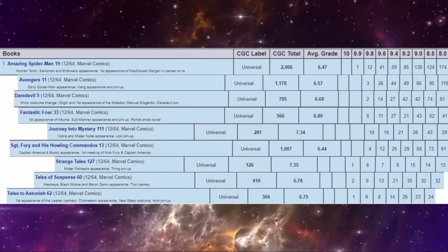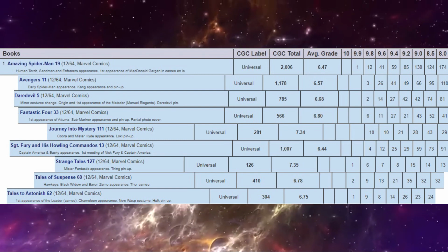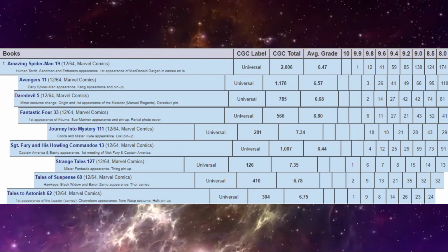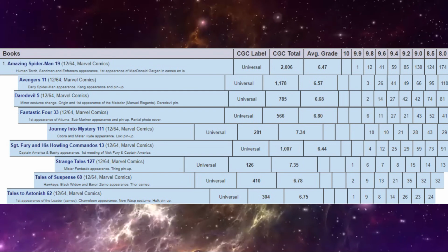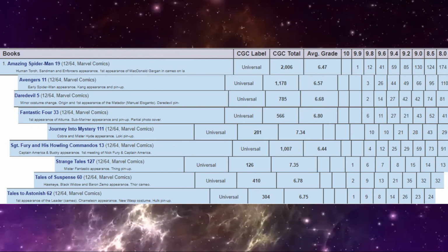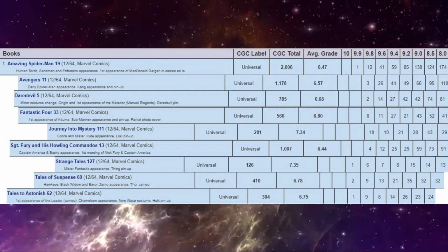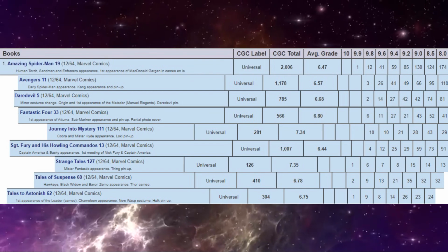We had a bunch of first appearances this month. On the low end of the spectrum, Strange Tales 127 only has 126 copies graded. At the high end, Amazing Spider-Man 19 has over 2,000 copies graded. What an exciting month for Marvel, and the year of 1964 ends here.